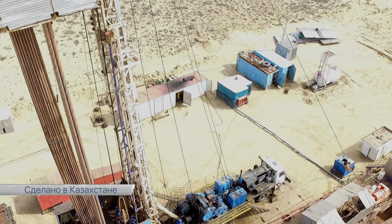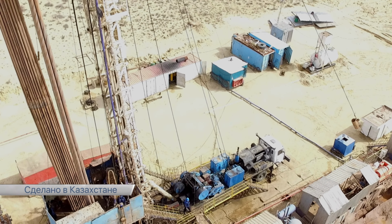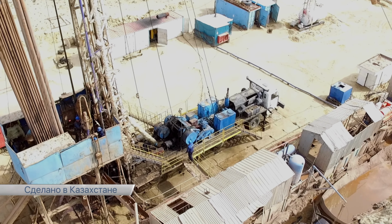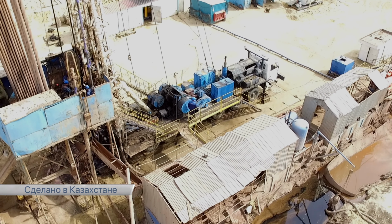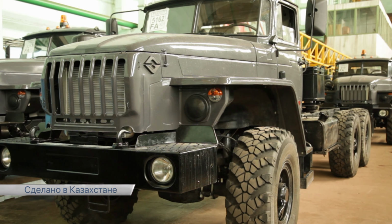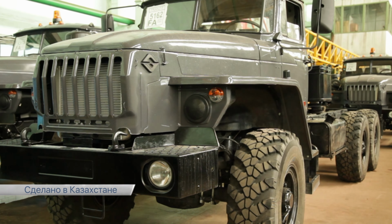Currently, Petropavlovsk-made APRS-40 units are performing repairs on oil wells at domestic fields and refineries. Plans include expanding the sales geography. The first batch of units made in Kazakhstan is already prepared for export to neighboring countries.